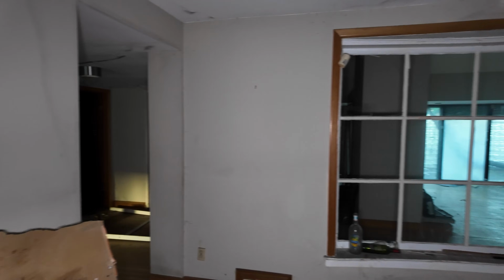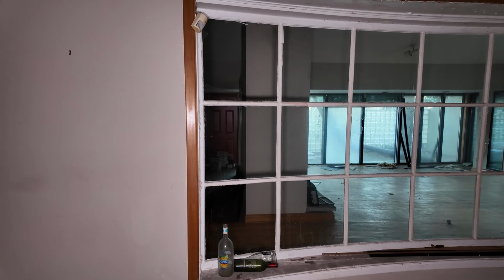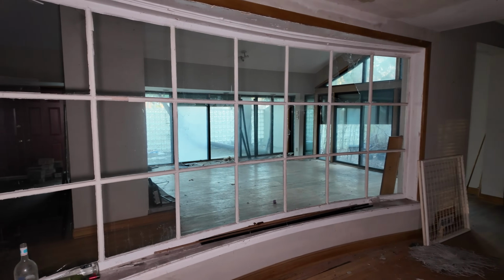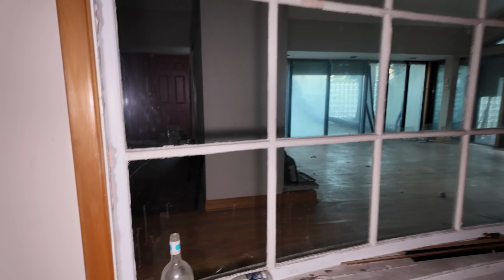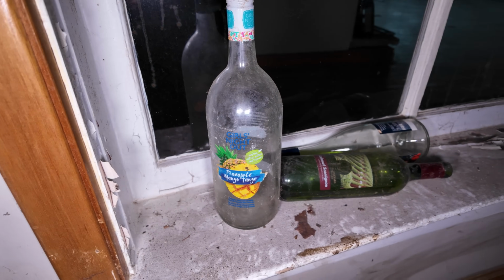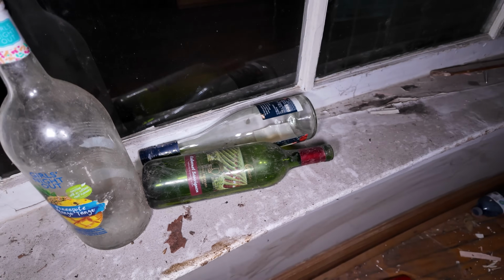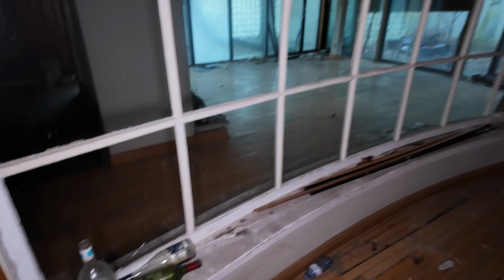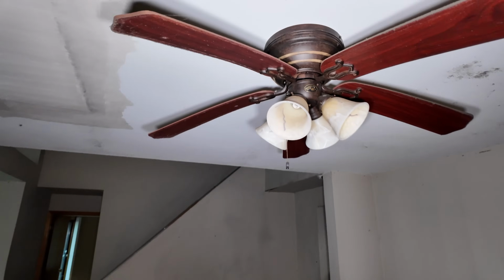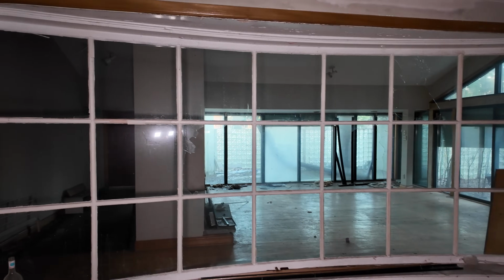This is kind of interesting. It's almost like they put an extension on the front. Like, why do they have a window in this room here? It's pretty weird, I'd say. Pretty strange. Girls' night out, pineapple, mango tango. Cabernet Sauvignon. Yeah, weird. Really, really weird.